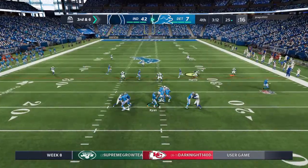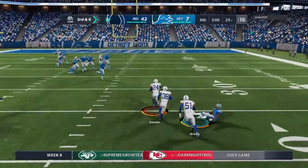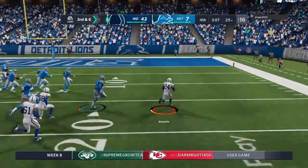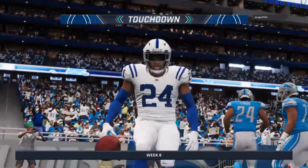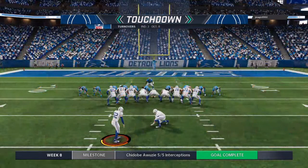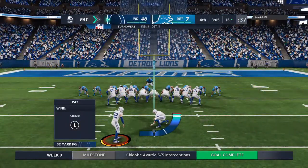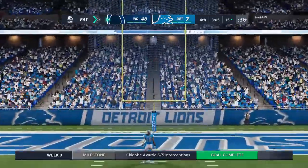On 3rd down, Ryan. And my goodness, another interception. Chidobe with a pick. And he will bring it back. An interception return for a Colts TD. For the extra point. Defensively, they've had their way in this one. That pick 6 makes that scoreboard even more lopsided.